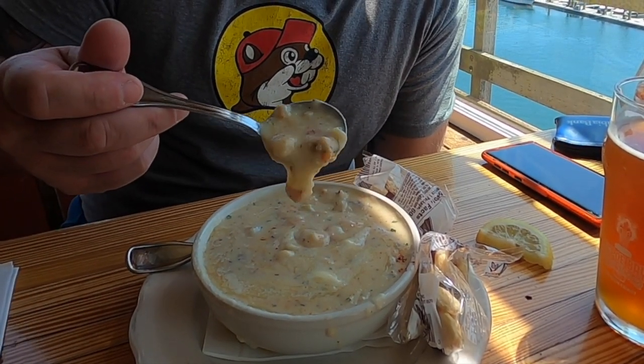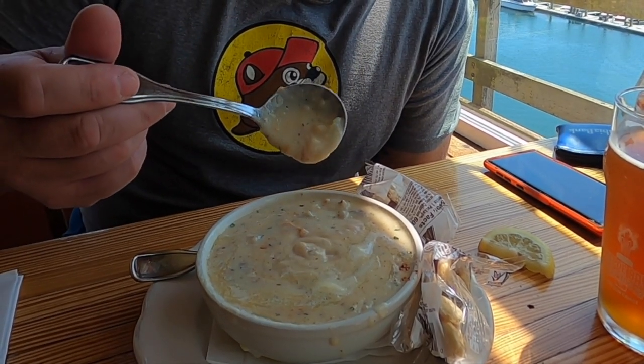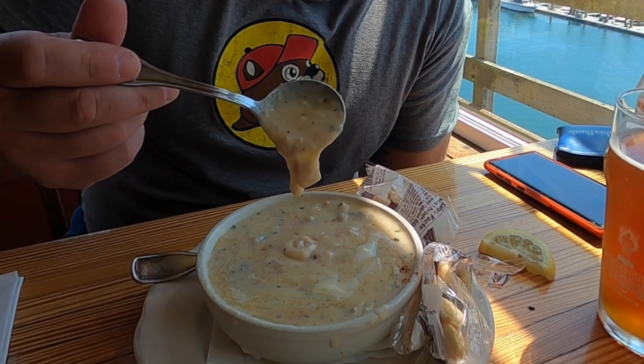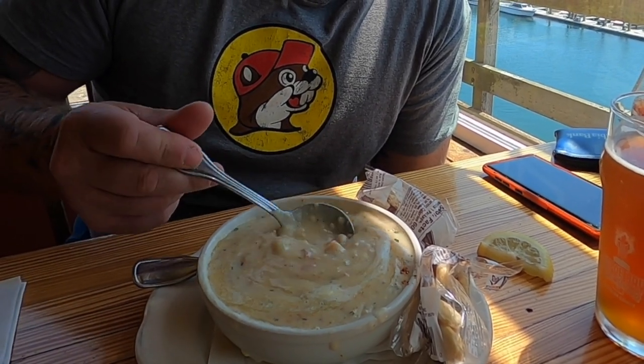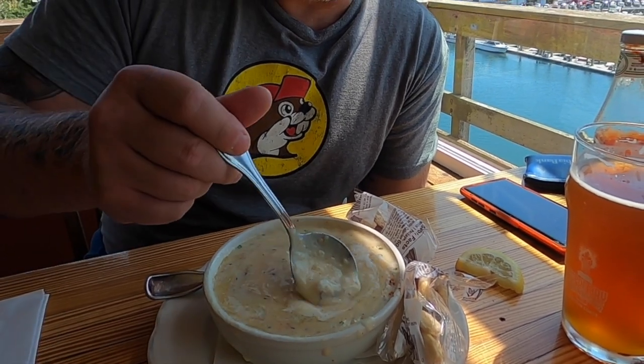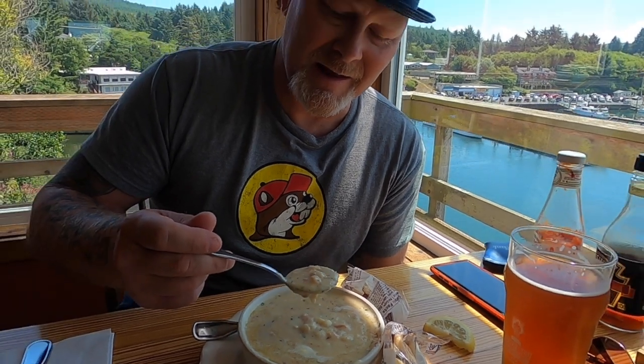I like this consistency right here. It's not too runny. It's nice and thick. Not too thick. It looks really hot. It does, but I can see all kinds of minced up little things in there. I bet it's clam. Let's try it out.